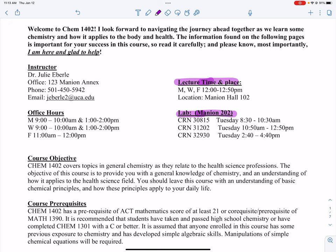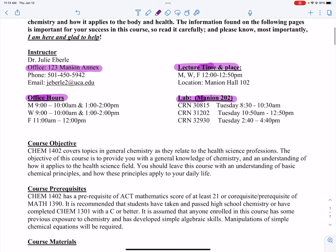Additionally, I want to point out that my office is located in the Mannion Annex. Okay, so that's not actually in Mannion Hall. The Annex is right between Mannion Hall and the Print Center. So if you're standing out in front of Mannion Hall, the Annex is just to the right of it. There's a little white door with glass windows, and you'll walk through there, and my office is 123 Mannion Annex right inside there.